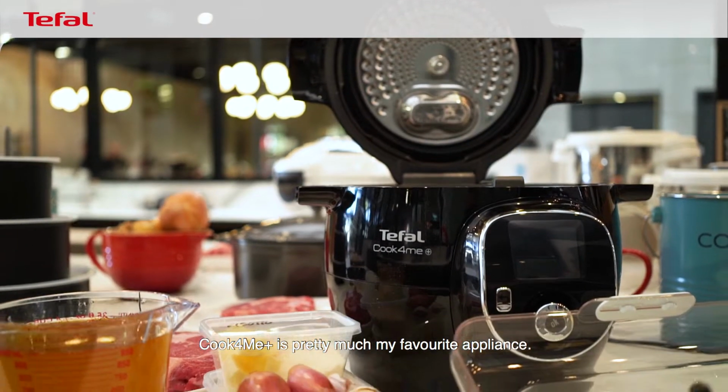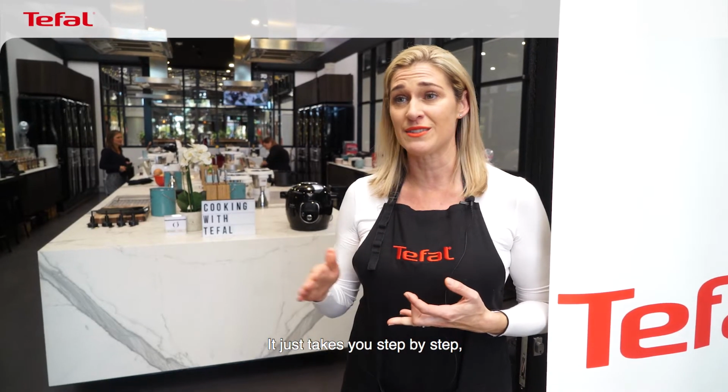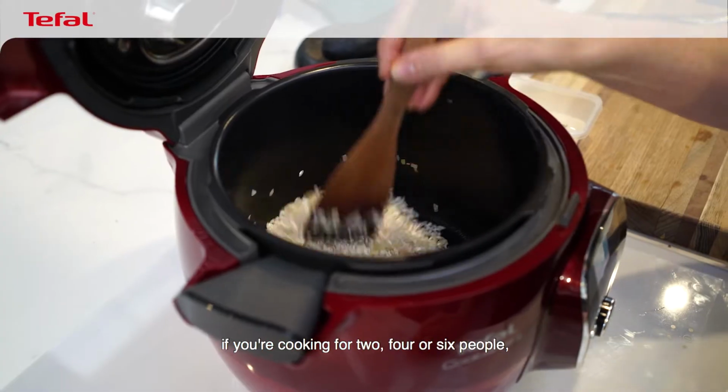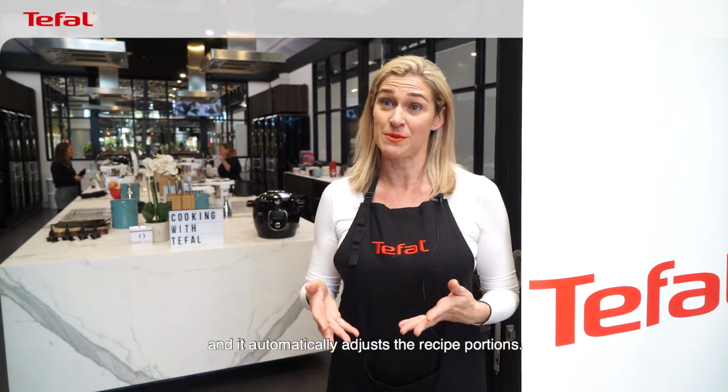Cook For Me Plus is pretty much my favorite appliance. It's really quick and easy to use. It just takes you step by step, and then you can even tell it if you're cooking for 2, 4, or 6 people, and it automatically adjusts the recipe portions.